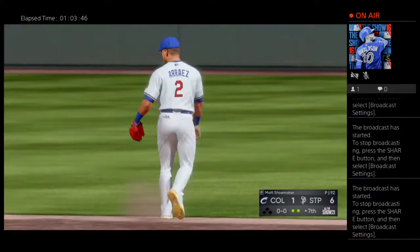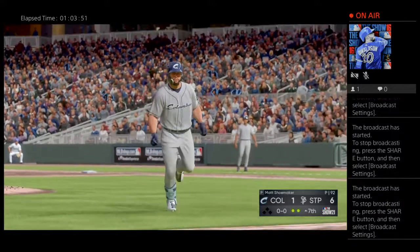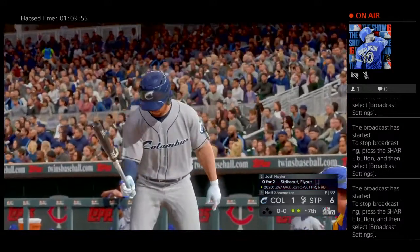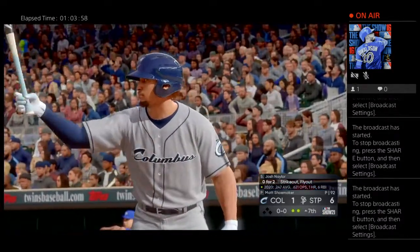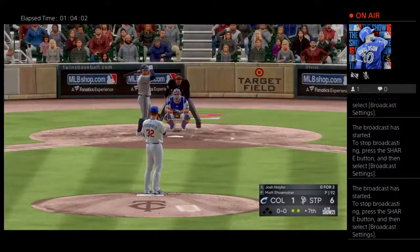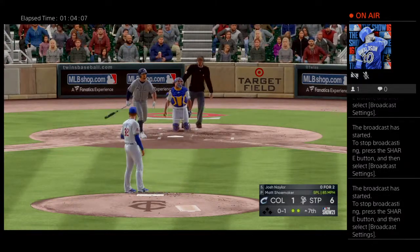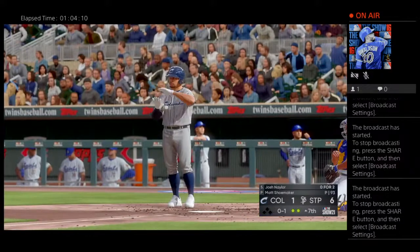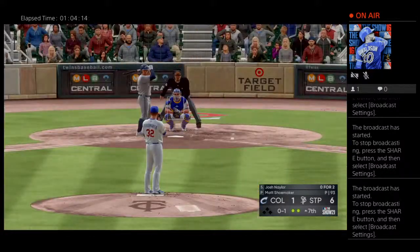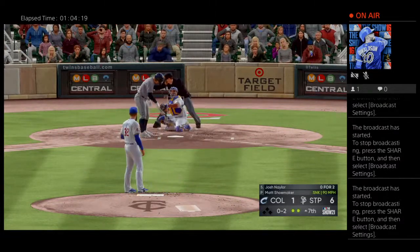Now batting, designated hitter, Josh Naylor. And now in the box, Josh Naylor. It was a flyout for him in his last trip. First pitch on the way. And he's really getting the better of him now.